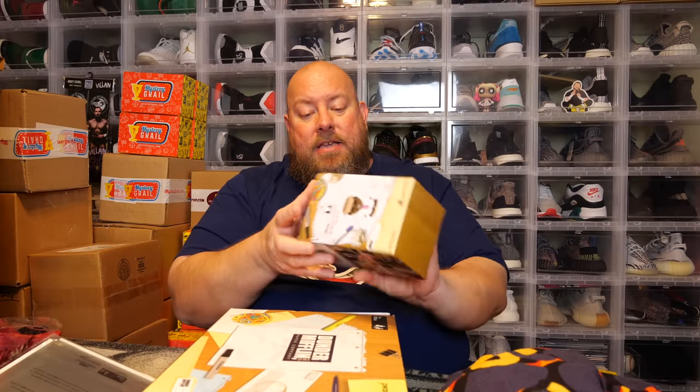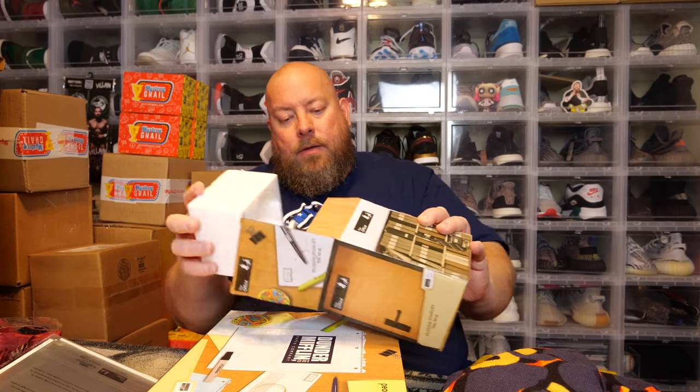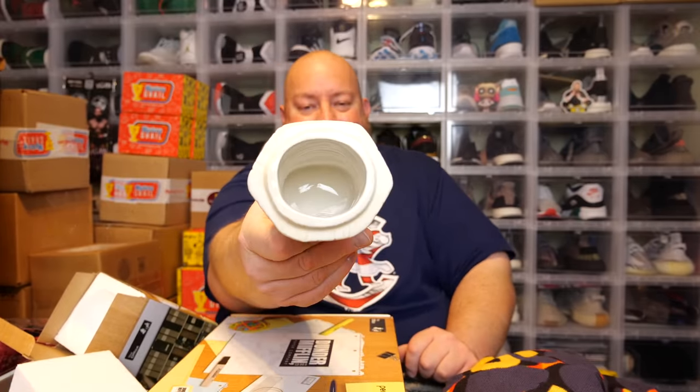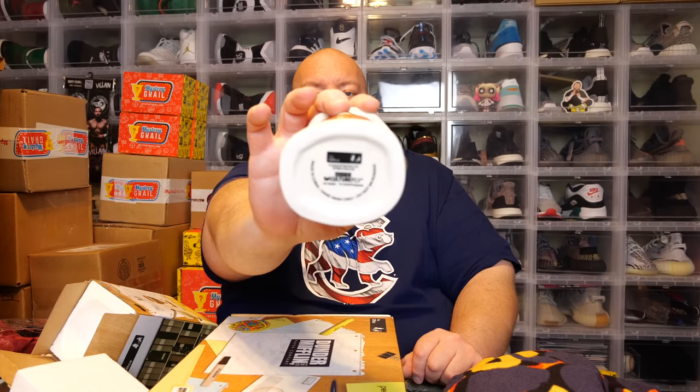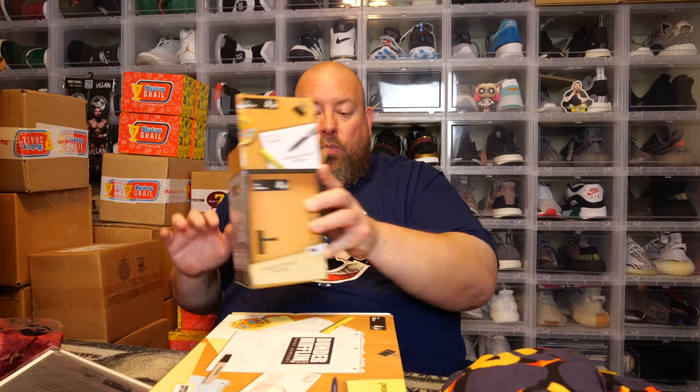Florida Stanley Tiki Mug. Let's see what this looks like. That's pretty cool. We got a Florida Stanley Tiki Mug. Hand wash only, of course. That's pretty cool. I like that. This is actually a pretty good box. There's actually quite a bit of value in this box. What will I keep in this box? Honestly, this time, I'm not too sure what I will or will not keep.